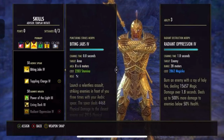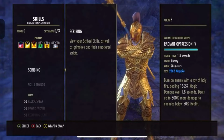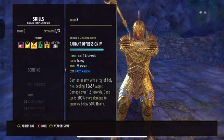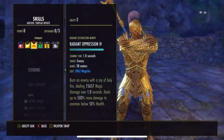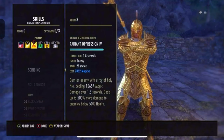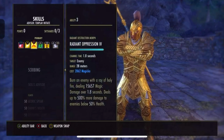Radiant Oppression is your execute. So that's your execute, Radiant Oppression. That's going to be hitting really hard with all them Bloodthirsty traits on, and the Deadly and just the Major Berserk, all of it combined. This is going to be hitting very, very hard.